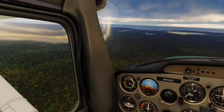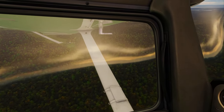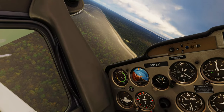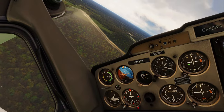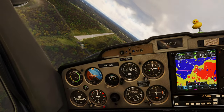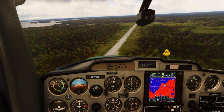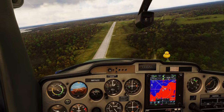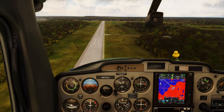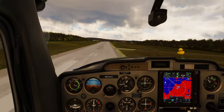A nice long final coming in here. On 08? 3-6. Should be 2-6. 2-6? Okay. Oh, you're just dive bombing right on in there, aren't you? Alright. Overshot a little bit just to try to get more speed bled off and altitude here. Whoa, boy. Wow, this approach is terrible. Jeez. There would have been no way I could have hung on you in this stuff.